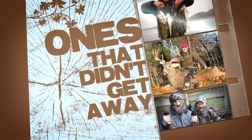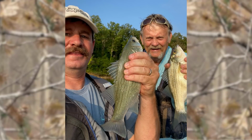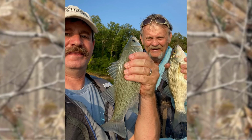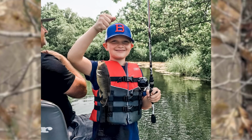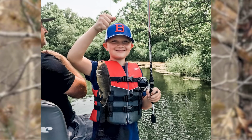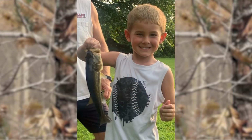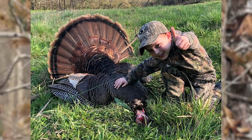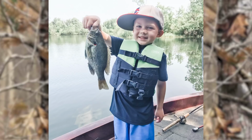Now let's check in and see who else has been out having fun in this week's Ones That Didn't Get Away. Jason Buckles and Charlie Gibbs had a double while fishing at Nolan Lake, catching white bass in the jumps. Nice job. 7-year-old Knox Sexton from Grayson, Kentucky caught this nice fish at a private pond in Bourbon County. Congratulations. 5-year-old Clay Scott was super excited to catch this nice bass at a friend's farm pond. Chase Fitzpatrick is all thumbs up as he got his first wild turkey while hunting in Bourbon County.